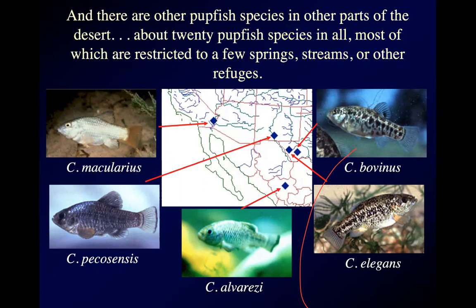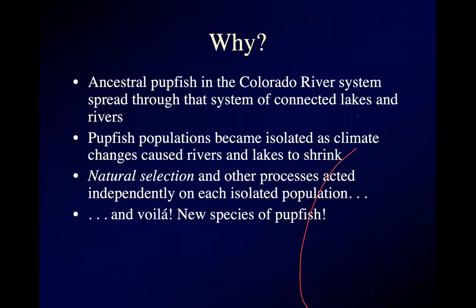Most of them very highly restricted, most of them endangered. So that's the story. Ancestral pupfish spread through that system of rivers and lakes. They probably came in up the Colorado River. The pupfish populations become isolated as the rivers and lakes begin to shrink and those populations get cut off. Natural selection acts independently on each isolated population. Wash, rinse, and repeat, new species.